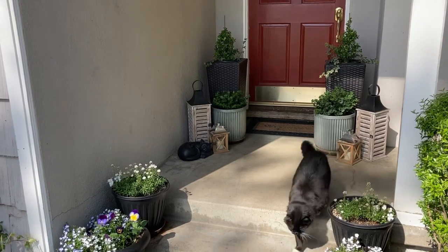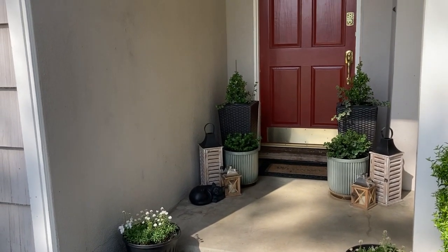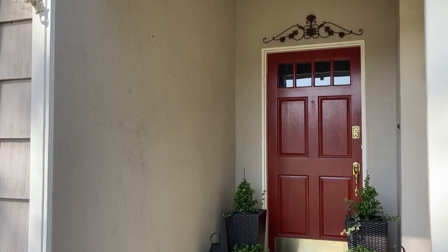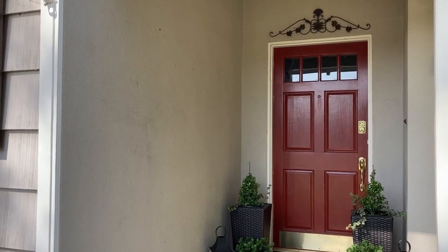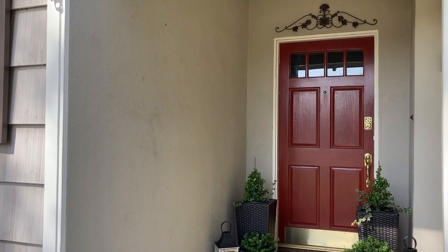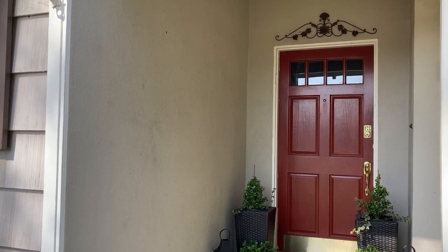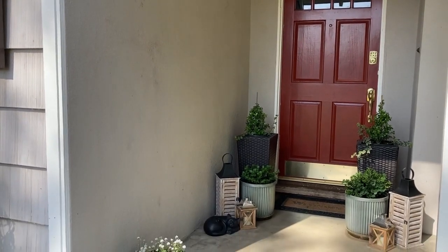So here's our kitty. She wants to be in every frame. I don't know if I've ever shown the little ornament above the door. I really like that. I'm thinking of painting my door black, and I'm not sure how that'll look with that ornament up there because it's kind of a bronze. I'll have to make some decisions here.